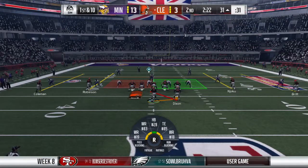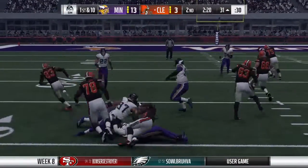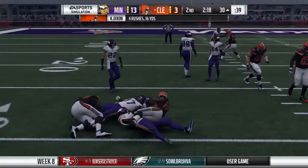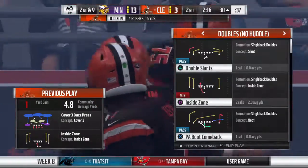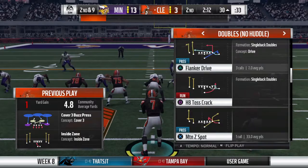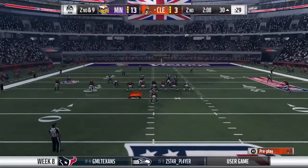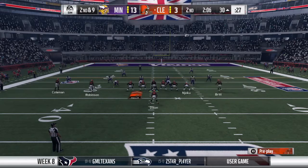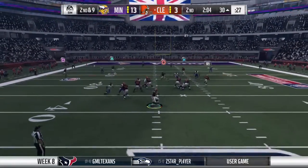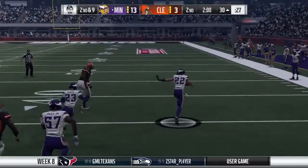Exactly right, and you're trying to limit the number of plays an offense runs. You're trying to limit the number of possessions they have. And he was a guy that I targeted coming out of college and rated very highly for his playmaking skills on defense. And now he has his first career interception. Here we go.